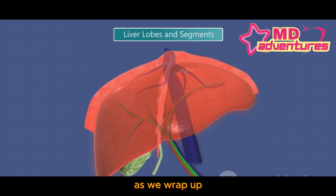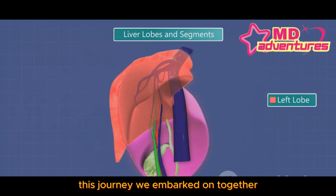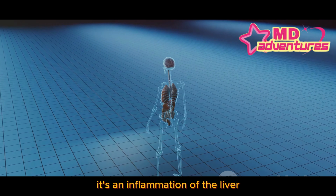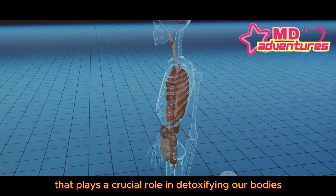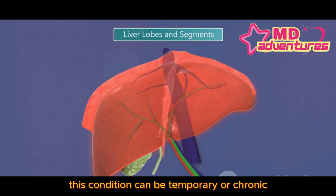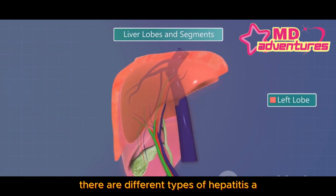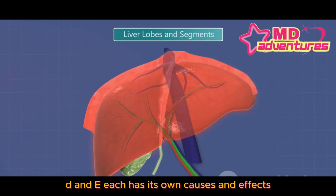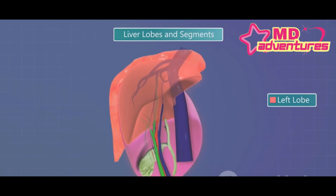As we wrap up, let's recap what we've learned about hepatitis. This journey we embarked on together started with understanding what hepatitis is. It's an inflammation of the liver, a vital organ that plays a crucial role in detoxifying our bodies, producing essential proteins, and aiding digestion. This condition can be temporary or chronic, and it's important to know that there are different types of hepatitis, A, B, C, D, and E. Each has its own causes and effects, but they all share a common target, our liver.